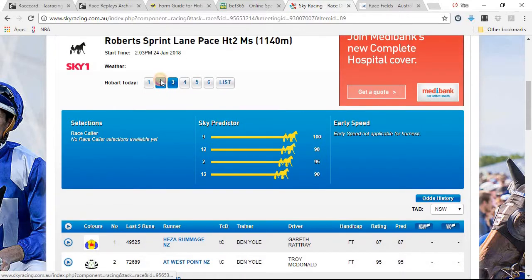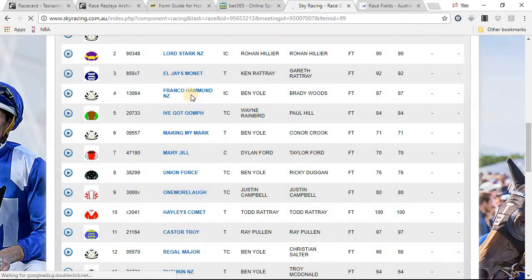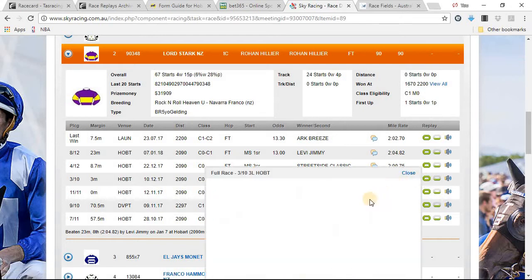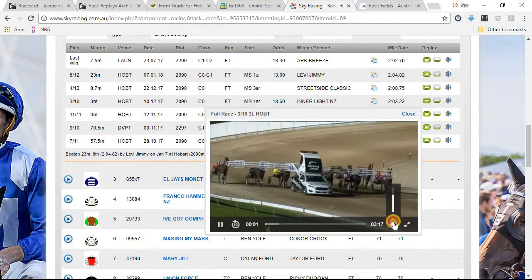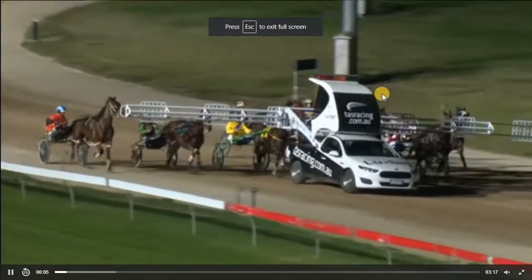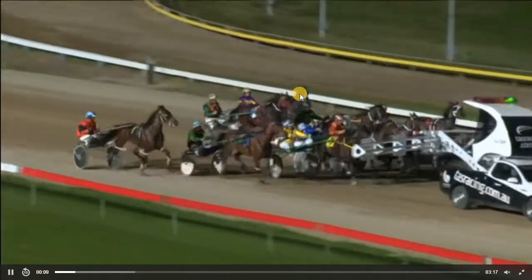Oops, on the wrong race. Right, so here we are. First up for the Hillier stable, and it's something to take note of. Feed tonight, $16. Here is the barrier it draws. So it draws inside the second row here. You can see the pole horse dead set walks out.